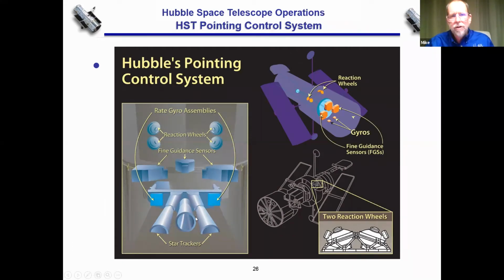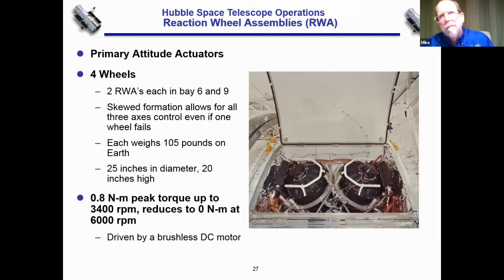There's fixed head star trackers that look out the side. You see them here, and I've got a better picture of them later. And then there's gyroscopes, of course. There's always our infamous gyros. And then there's the fine guidance sensors through here. It's sort of a combination. We use the combination of these things to point the telescope.